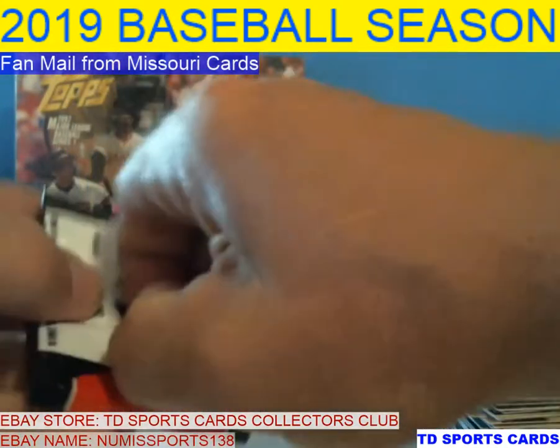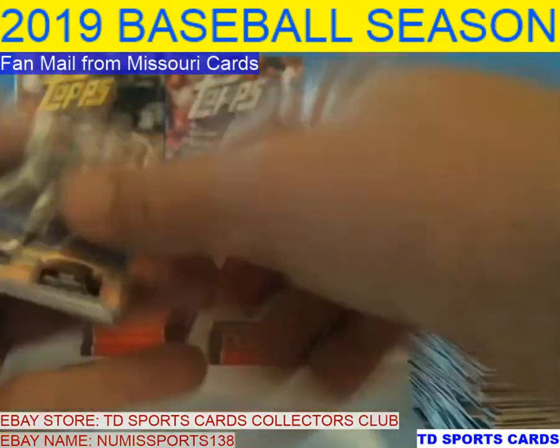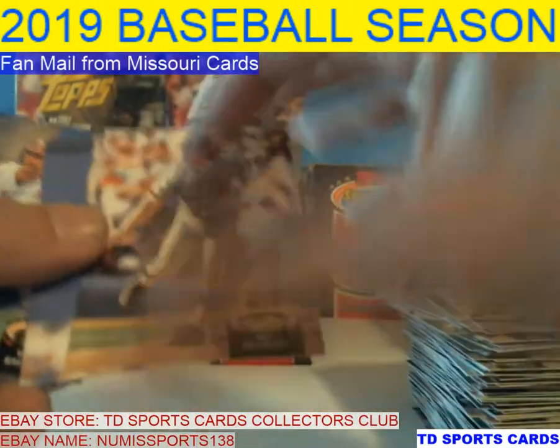Well, it's good. Every now and then we get a different pack that we haven't got yet. It's hard to believe we're only part of the way through, so I'll try to speed this up a little bit.